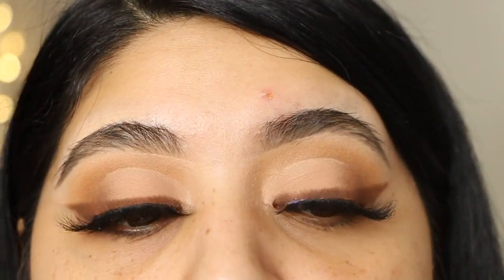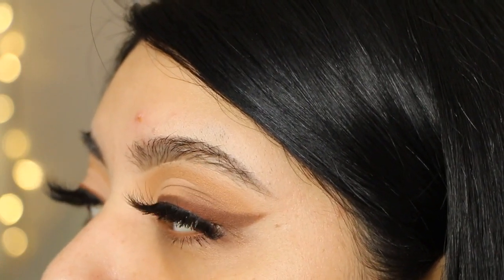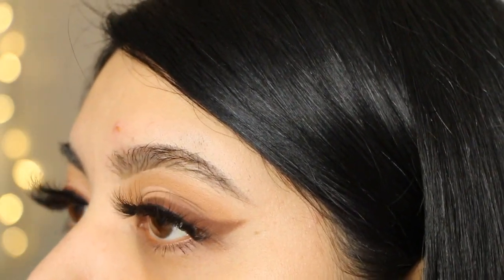Okay, so this is what the eyelashes are looking like. Really natural, but glam at the same time. They're a pretty good length as well. Nothing too dramatic, but they're not short by any means.